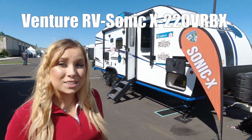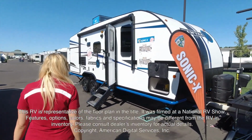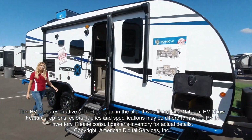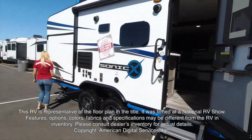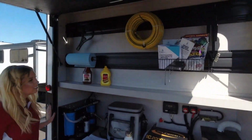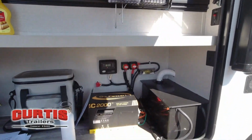I'm Leah, and this is the Sonic X-220VRBX. This RV is representative of the floor plan made by this manufacturer. It was shot at a national RV show. The features, options, colors, fabrics, and specifications may be different from the RV in the dealer's inventory. Please consult the dealer's inventory for actual details on this RV.